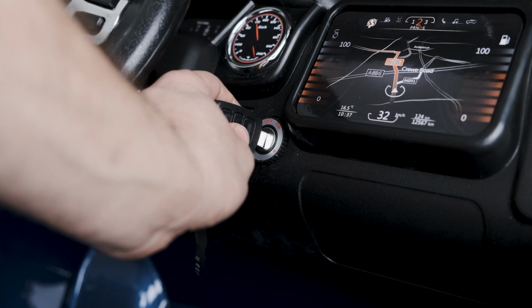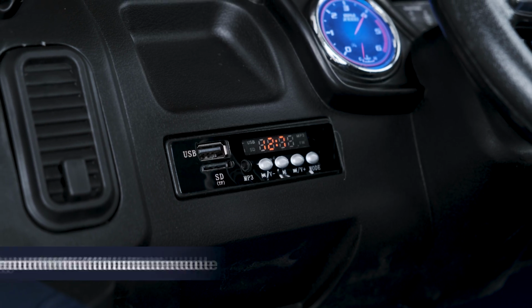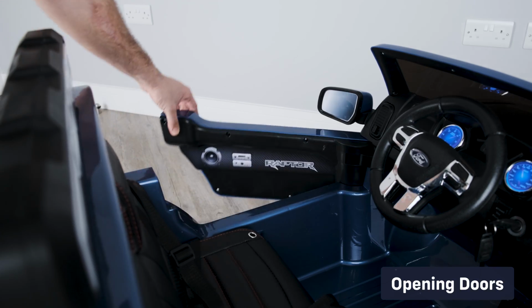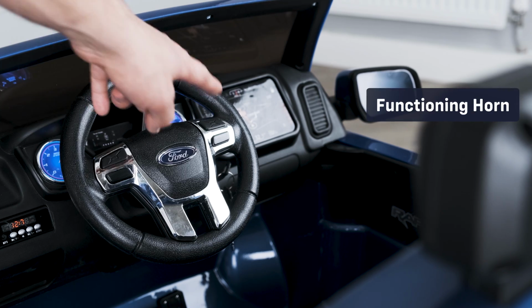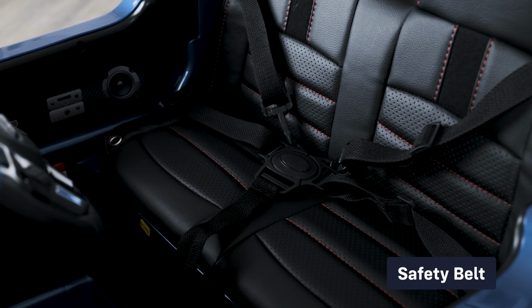Functioning lights, start-up engine sounds, integrated multimedia console, 2.4 GHz parental remote control, opening doors, official brand stickers and badges, functioning horn, and a safety belt. Let's take a look at the premium features.